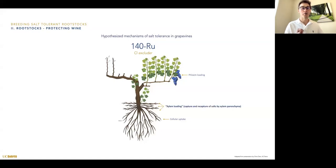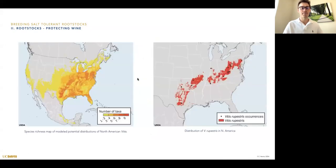In the chloride excluder model, this is the really good excluder 140RU, that's a popular commercial rootstock. Here we add xylem loading. So the chloride and or other minerals and water get through the root hairs into the cell, but then are captured by the parenchyma before they can ever get up to the xylem stream, so we can keep a happy scion and fruit well below the legal limit of chloride. So those were some of the early studies we looked at.